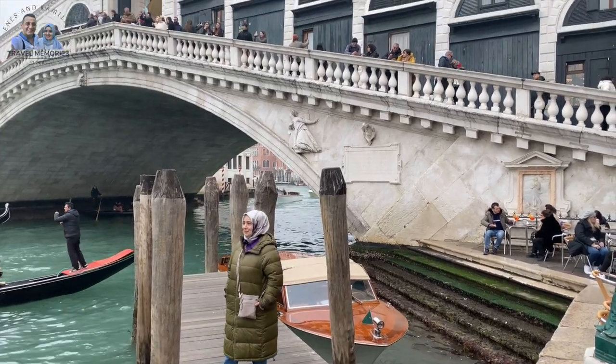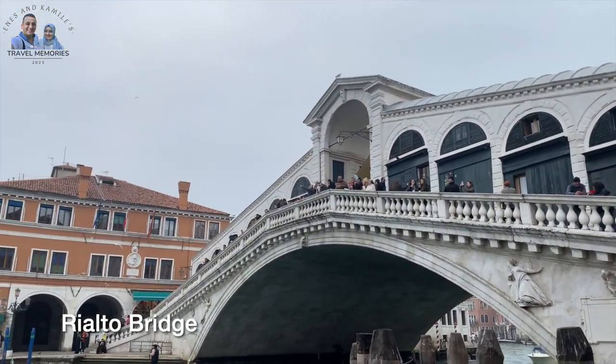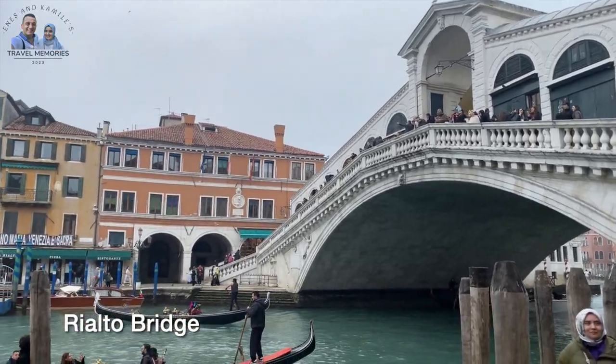The Rialto Bridge over the Grand Canal is the oldest bridge connecting the two sides of the city and is also a shopping center.